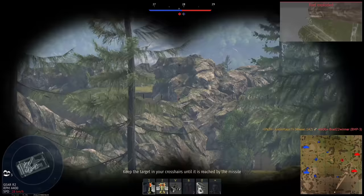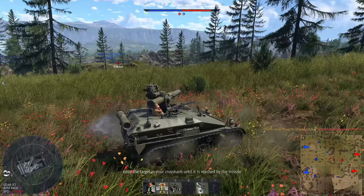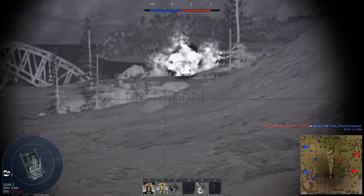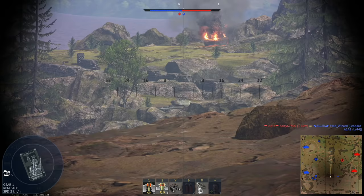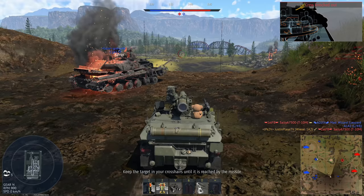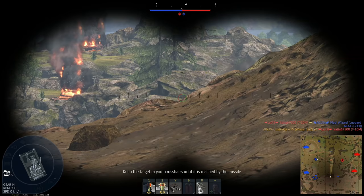Remember, the name of the game is to not get shot. Nobody looks at you, nobody shoots you. You survive. I guess that's good for every vehicle, but more so for this one. The difference between these guys and me is I have an ability to get kind of hull down. Look at that, little T10. Goodbye.